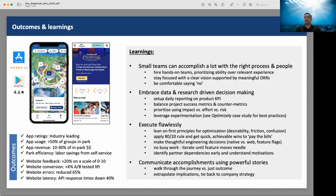This means things like you will drive revenue if you're able to either increase desirability, decrease friction, or decrease confusion. I've done that in a number of industries in multiple environments, and that's almost always worked. So you don't have to come up with something that's completely new. I think if you lean on the first principles, you will get some wins.